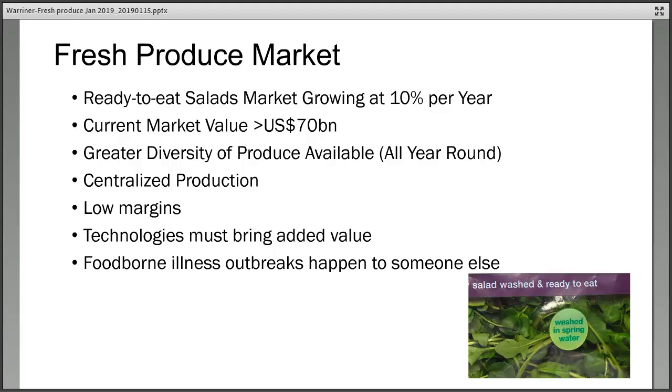When we look at other produce types, we can see these centralized productions, be it tomatoes in Florida, etc. Now, the reality is that even though it's a very big market, the margins are always low because the retailers squeeze the profit margins. And when you think about logistics and distribution, it adds to the cost.